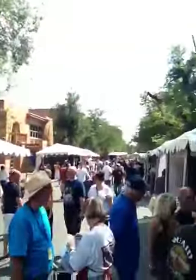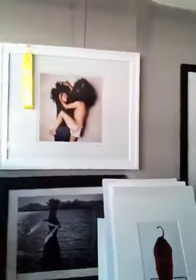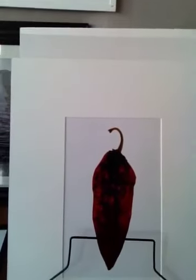One of the things about here at the Indian Market is there's just so much to do. There's so much to see that you almost can't make up your mind. But I have found some exceptional art right here. This is Moon Dance. And this over here, this is Red Chili. Okay? And this right here is the exceptional photographer who made these.